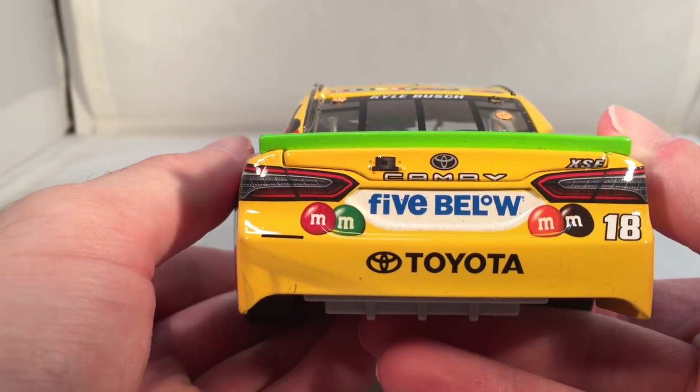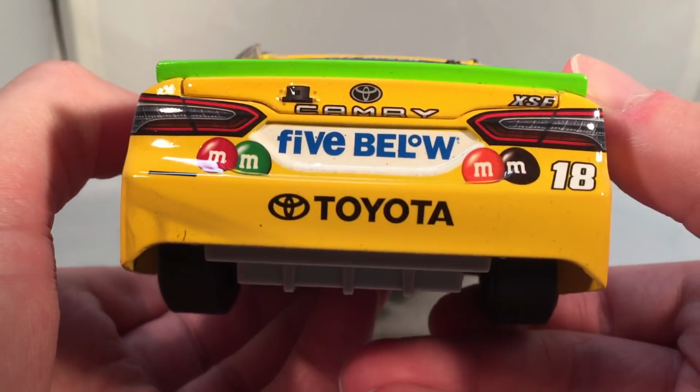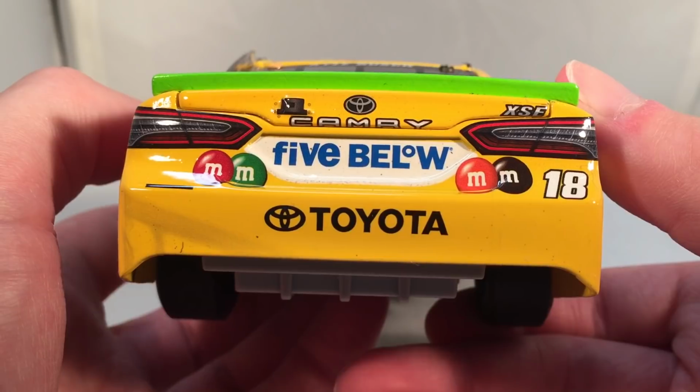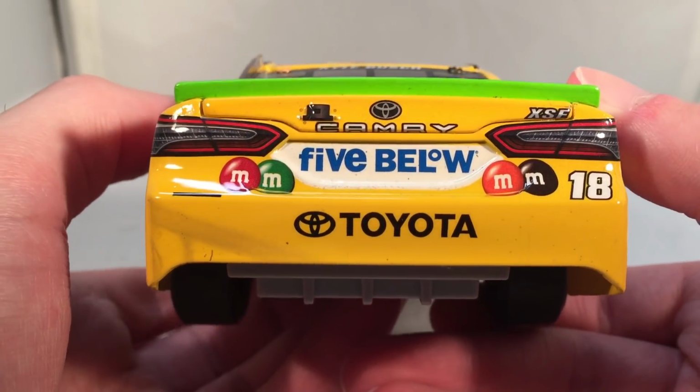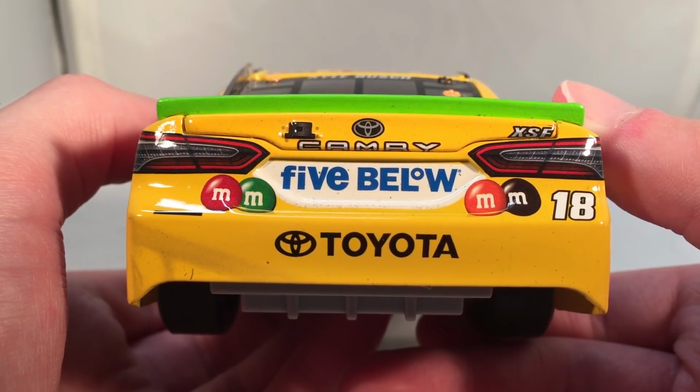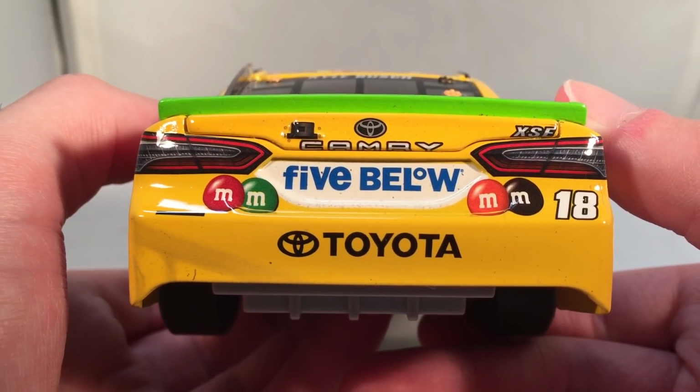On the back, you have Toyota Camry XSE, and you have Five Below, which is one of the things that made me want to buy this car. The fact that Five Below actually ended up on a NASCAR paint scheme M&M's car. But if you don't know what Five Below is, they're kind of like a dollar store, but everything is $5 and below instead of $1 and below.